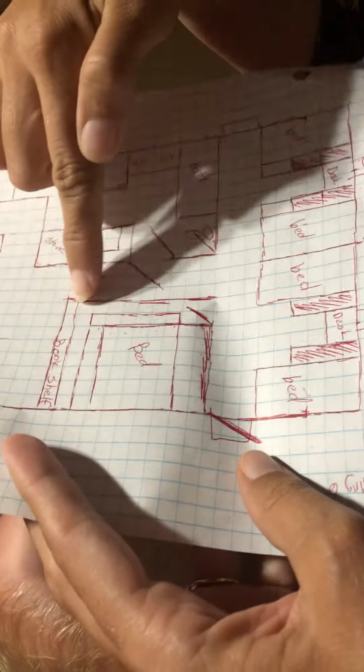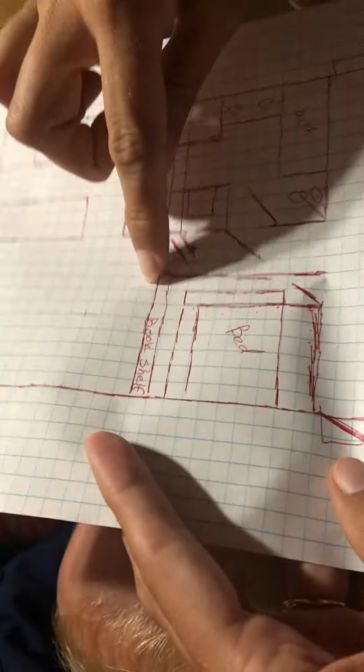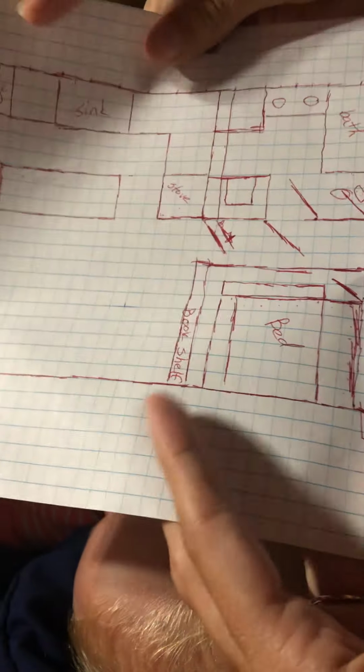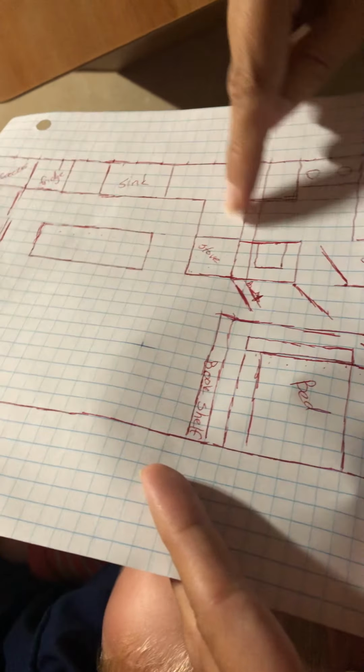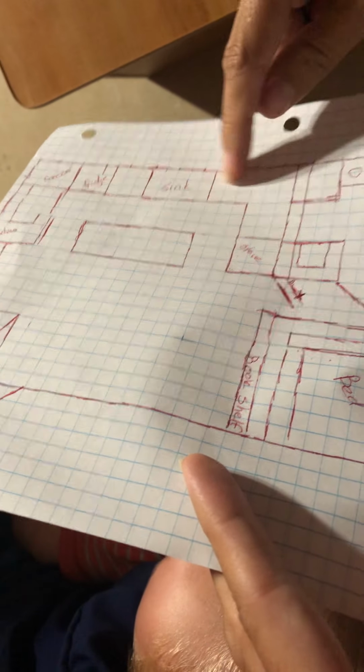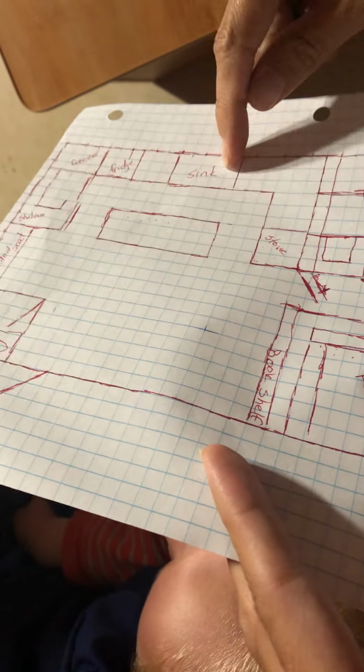So anyway, then on this side of the wall would be a bookshelf, just because I need a bookshelf in my house because I like books. And then over here is the kitchen. So you have the stove and a big countertop and a big sink, because I'd like one of those farmhouse sinks that are cast iron with the really nice sides, like the one we had in Key West. I really like that one.